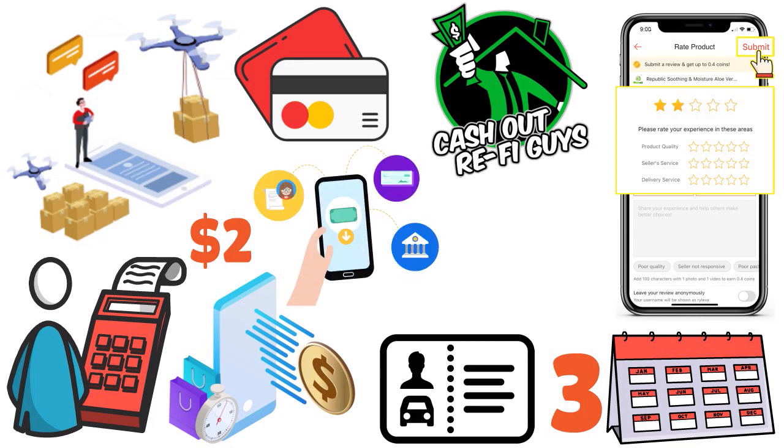Then you have direct deposit. With direct deposit, you can get paid in up to 5 business days. You can deposit the money to your checking account, and this is free for transfers over $10. To initiate a cash out, you need a valid bank account with the account holder's name, a checking account number, and a routing number.